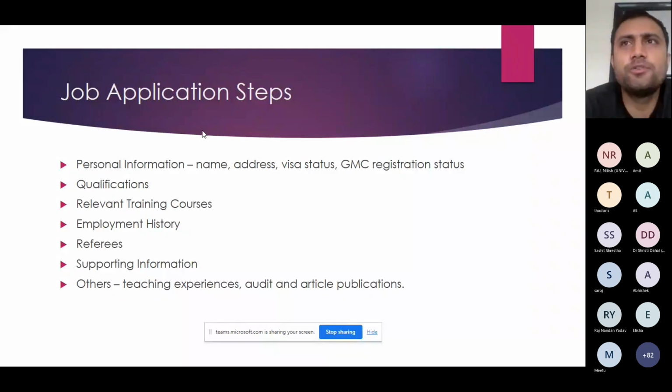Your employment history would include who the employment provider was, mentioning your medical college name, then the address of your medical college, the contact address, your rotation in a specific department, and what your day-to-day activities were. After that, if you've done a house job back home, you can include that as well in your employment history.